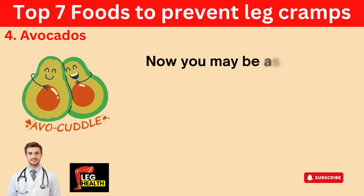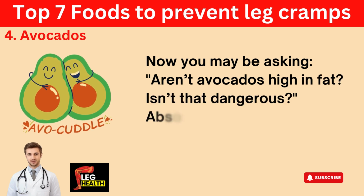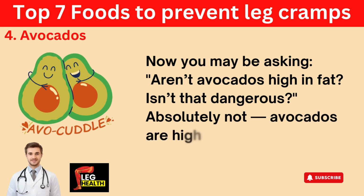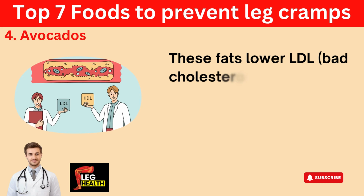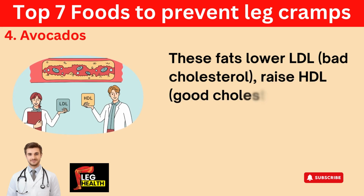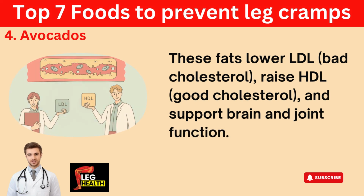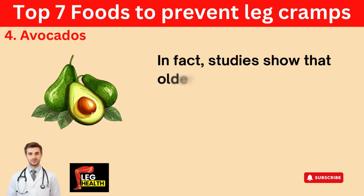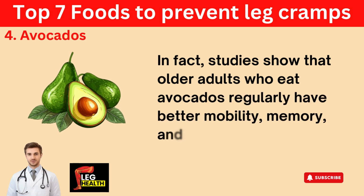Now you may be asking, aren't avocados high in fat? Isn't that dangerous? Absolutely not. Avocados are high in good fat. These fats lower LDL, bad cholesterol, raise HDL, good cholesterol, and support brain and joint function. In fact, studies show that older adults who eat avocados regularly have better mobility, memory, and mood.